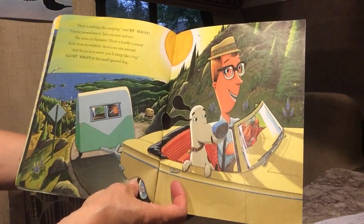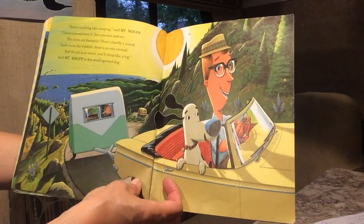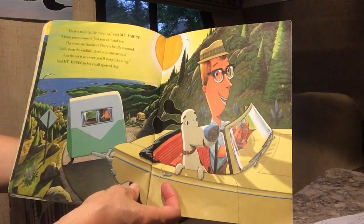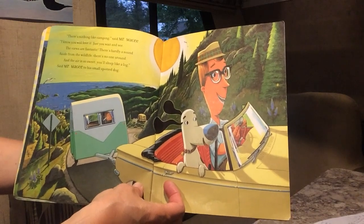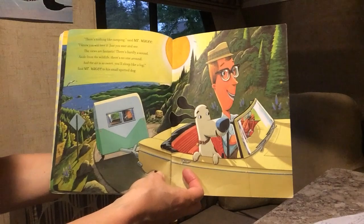There's nothing like camping, said Mr. Mcgee. I know you will love it. Just you wait and see. The views are fantastic. There's hardly a sound. Aside from the wildlife, there's no one around. And the air is so sweet, you'll sleep like a log, said Mr. Mcgee to his small, spotted dog.